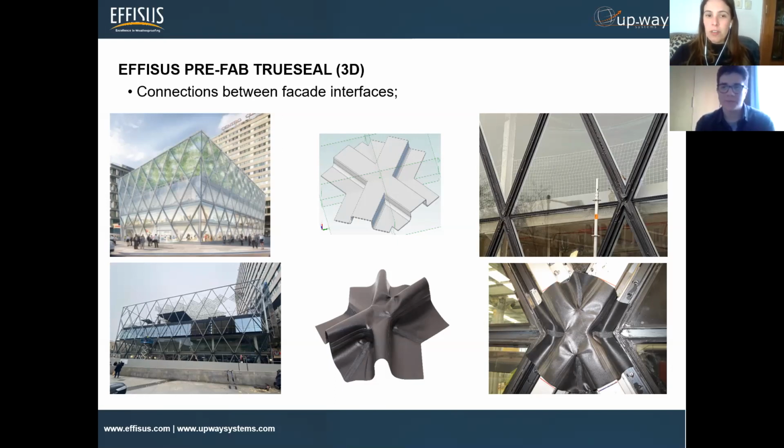Yes, in this project you have to apply this cross in the interfaces, and you also have sealing between the crosses with ECOFACADE to ensure all the sealing. And yes, you have made the 3D drawings. We have made a sample. You have sent it to the client. He tested, and well, you start to install.